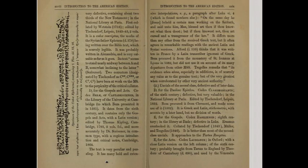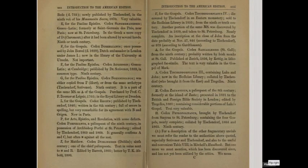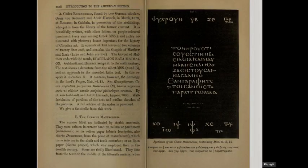E. For the Acts, Codex Laudianus in Oxford, with a close Latin version on the left column, of the 6th century, probably brought from Tarsus to England by Theodore of Canterbury, died 690, and used by the Venerable Bede, died 735. And it's got all this information, these different manuscripts and what century they belong to, and so forth.